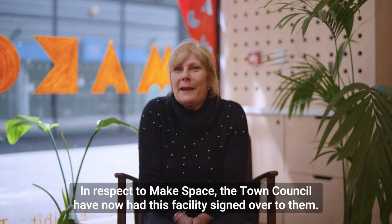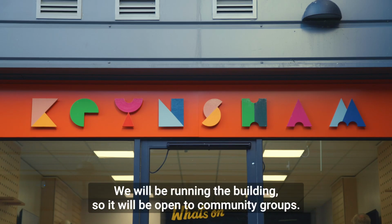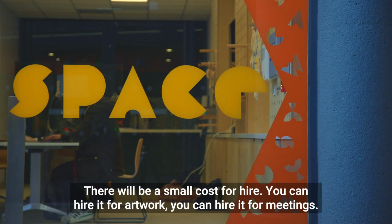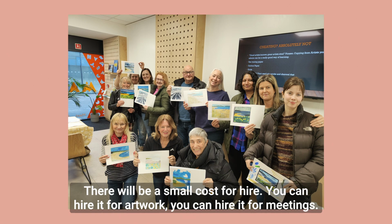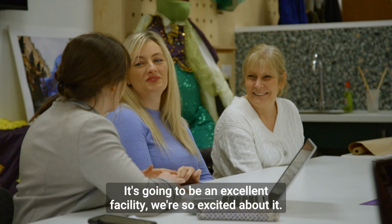In respect to Make Space, Town Council have now had this facility signed over to them. We will be running the building, so it'll be open to community groups. There will be a small cost for hire. You can hire it for artwork, you can hire it for meetings. It's going to be an excellent facility. We're so excited about it.